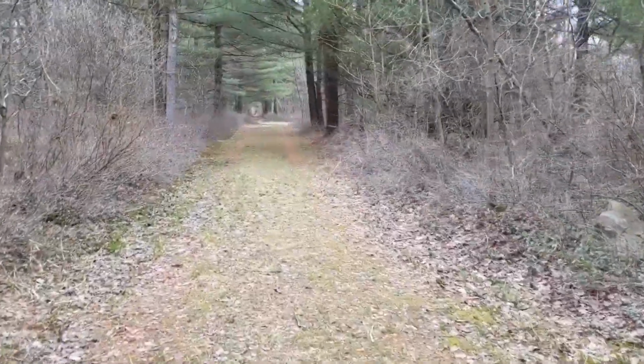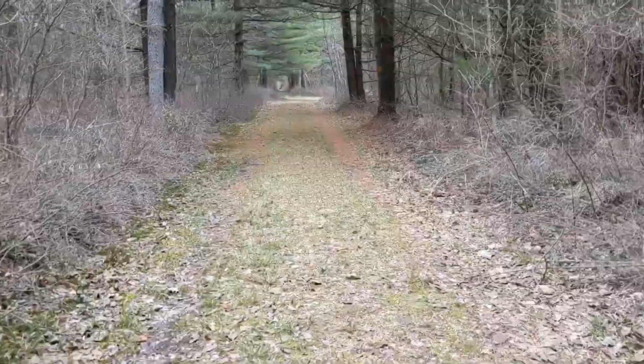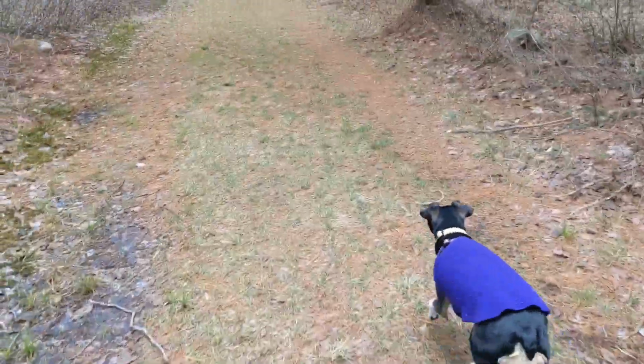Well, we just finished that Sassafras Hill trail. Now we're on the North Line Trail, but again, still part of the big North Loop. We've got tons of orange blazes. Everything's been really well marked so far.